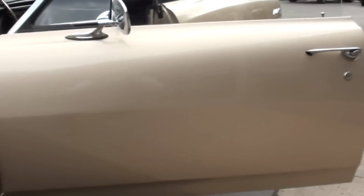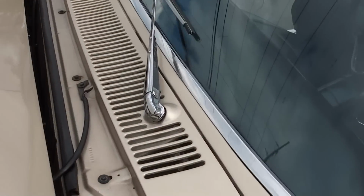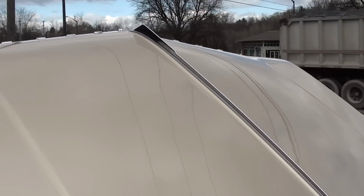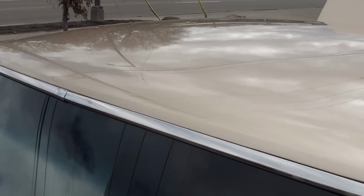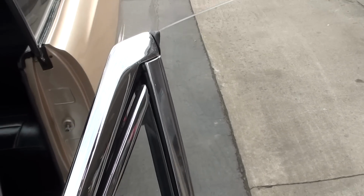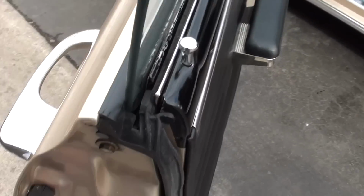There we go. That sun's threatening to peek out here. Yeah, I like this car a lot, guys. I'm telling you, this is just a good car. Look, I mean, they've definitely replaced that A-pillar chrome. Mirror's nice, new door handles, like you say, the glass is nice. Great car.